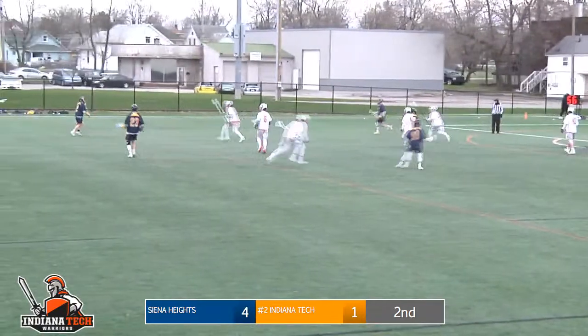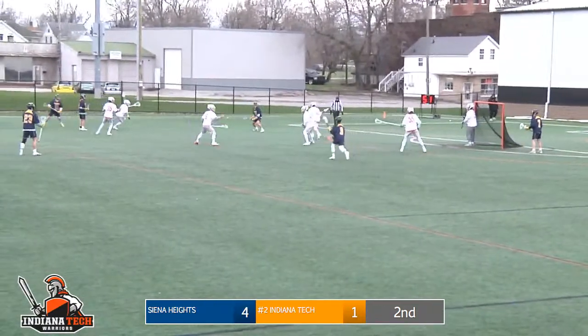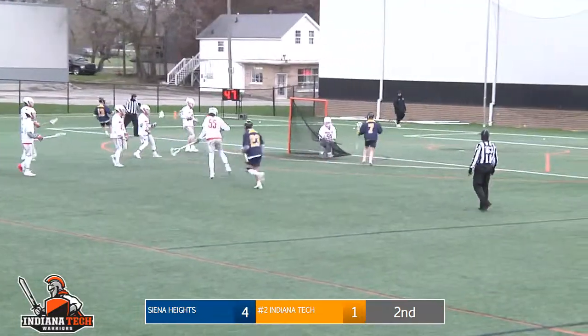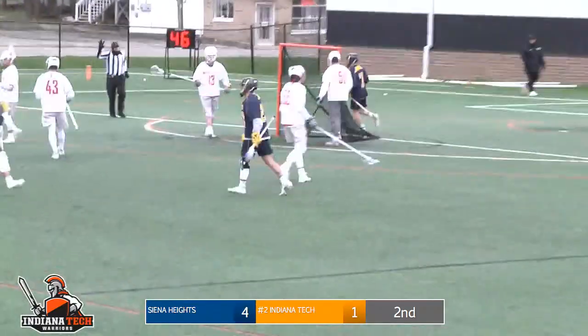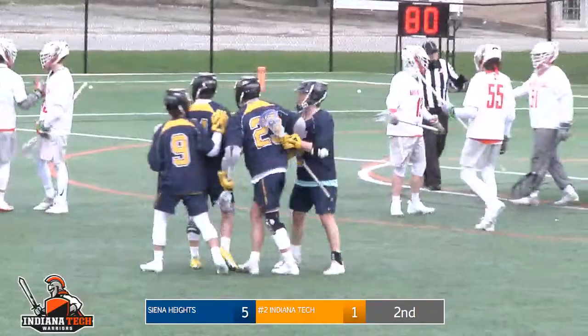Controlling this one was Hunt. Took a couple of stick checks and was like, you know what? I'm going to get rid of this one. Those do not feel good in today's cold weather. He's got a shot here, and he puts it in the net. And so Siena Heights leads 5-1 here early second quarter.